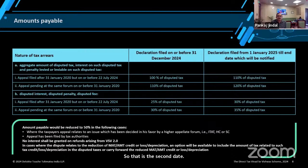The third date is 31st December 2024. Why is this third date crucial? Because for any person who files a declaration on or before 31st December 2024, the settlement amount is a little less than for a person who approaches the tax department for settlement of the appeal after 31st December 2024. There is a difference of around 10% in the settlement amount. So one who files before 31st December 2024 has a different amount, and one who files after that, the settlement amount increases by 10%. Then there is a fourth date, the closing date, which the CBDT will notify in due course when the scheme will close.